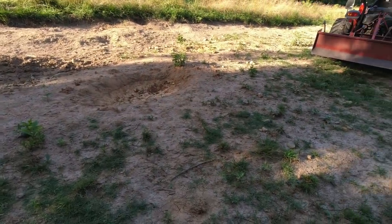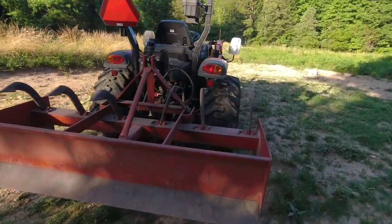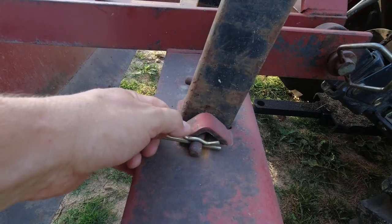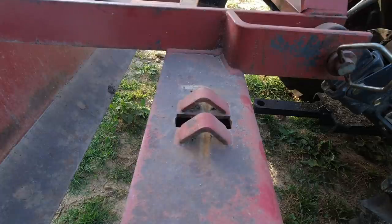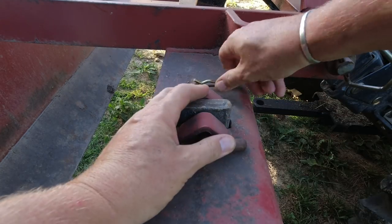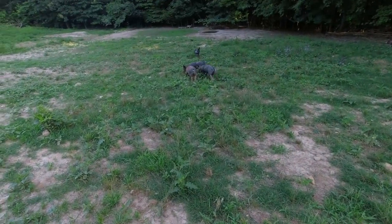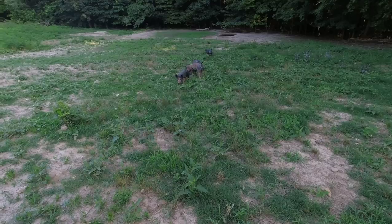So I'll take the box blade. I'm going to flip the rippers over. Got the rippers up right now, so we're going to flip them down, and so we can dig up a little bit of dirt and see if we can't get those filled in and smooth them out a little bit. Working on this box blade, getting ready to fill these holes in. And got some company coming over to check me out, see what I'm doing.